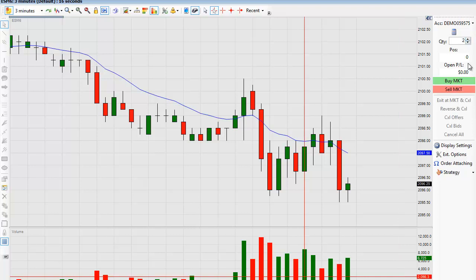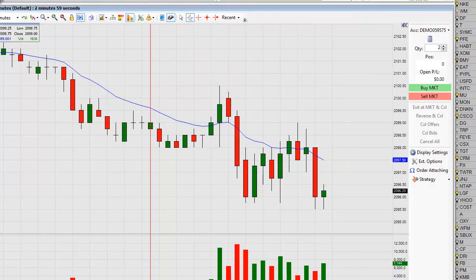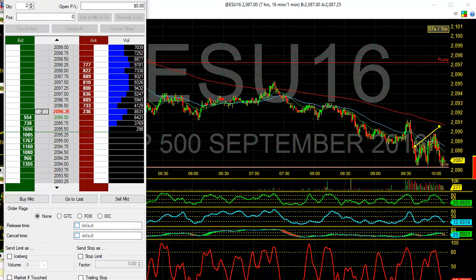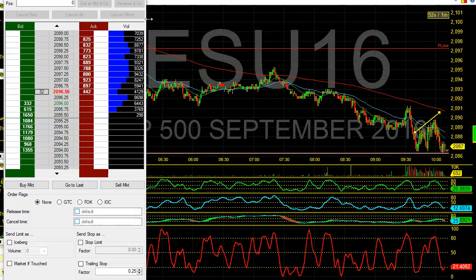We'll start off with the 2 contracts, profit and loss for the day, and then we also understand that this comes with a nice DOM. Let me bring that up on the screen here. I just brought it over here. The DOM is the depth of market, so you're actually taking a look at the depth of the market. And that's what this looks like. You can see it has a little volume profile on the side. You have your bracket orders that you can set up.